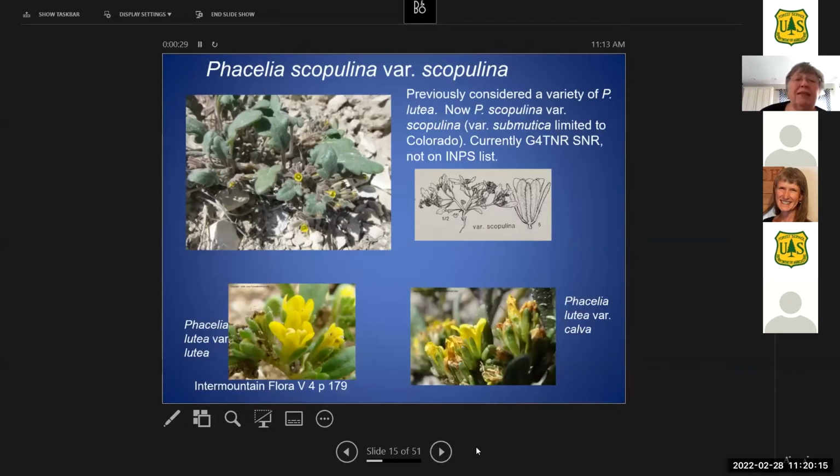Like I said, it used to be part of lutea, but it's now its own species, and it's currently G4, TNR, and SNR, state not ranked, and it's not on the INPS list. And you tell it from Phacelia lutea based on hairiness, and it is hairy, but the leaves also have dentations, whereas the other two species have entire leaves. So next one.